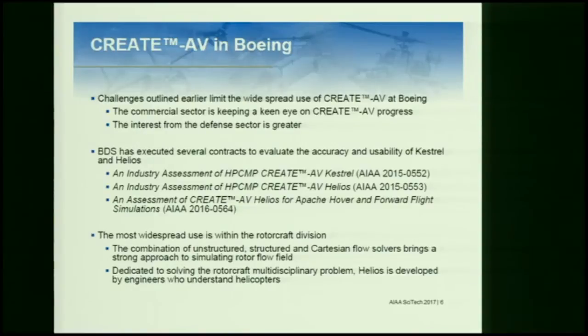The Apache fuselage is more like a machine gun than a helicopter, and it's got a lot of detail, and it's very, very difficult to grid if you're trying to do it with a structured approach. Helios allows you to use an unstructured approach, so the fuselage was very, very quick to grid. And because we have a lot of vortices that interact with themselves, with the rotor blades, and with the fuselage, it was important to capture those very finely, with a lot of detail, and because of that we had an adaptive approach, which is Cartesian.